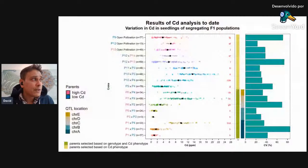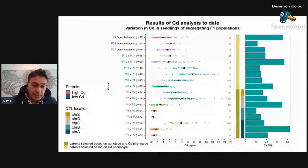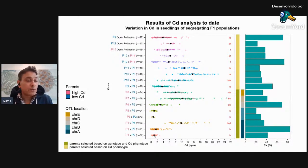So we've analyzed about 750 seedlings so far. The results are actually quite interesting. First of all, we saw massive differences in cadmium within varieties, within the cross and between crosses. For instance, there were some crosses where, when you cross a high and a low parent, you get extremely low levels of cadmium in the F1s. On the other hand, other times when you cross high and low, you get very high levels of cadmium being present.